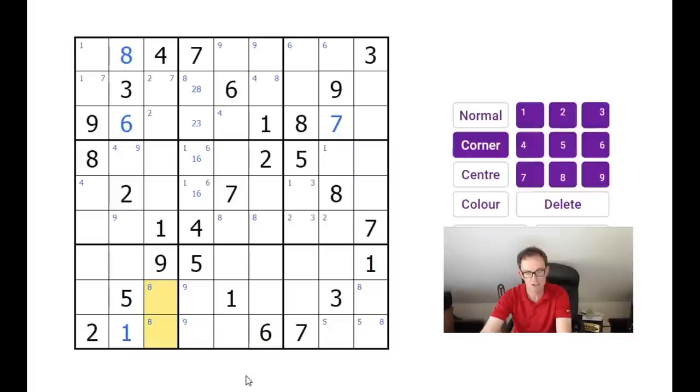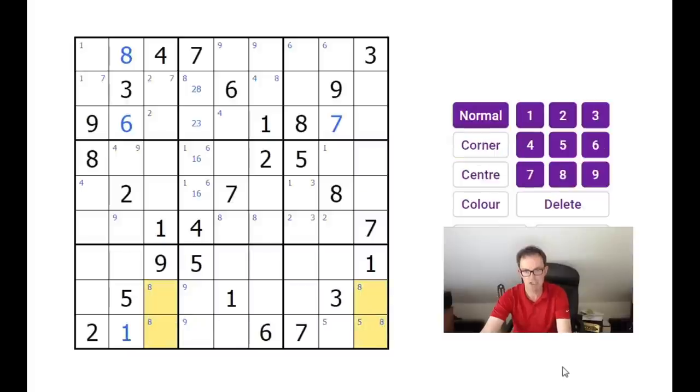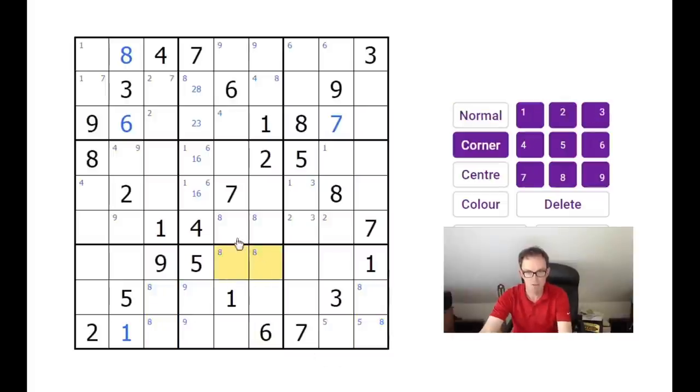So the 8s are locked into row 8 and 9 in this 3x3 block. And if we go over to the right-hand side, we can see the 8s are locked into the same positions. Now we know row 7 needs an 8. So now there's only two spaces the 8 can go into. Look. And that corresponds with the 8s here. So now we've got this arrangement of 8s going on in the rows this time.